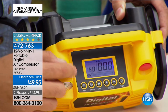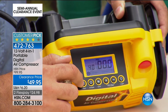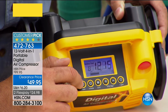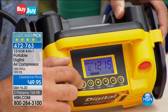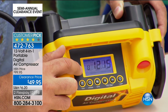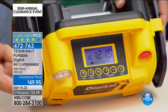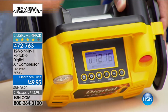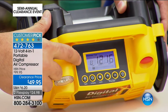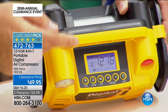The other thing this will do is test your battery and your alternator. If I press this button, it says test. Right now we have this hooked up to a car battery, and it's showing me that I've got 12.15 volts. That's a fully charged battery. Press it again, and now it's showing me how the alternator in the car is. You know those devices you can buy that you plug in under the dashboard that diagnose how your car is doing? This is a really inexpensive way of being able to tell if it's your battery or alternator that's giving you a problem. Oh, that's neat. So that lets you know that.